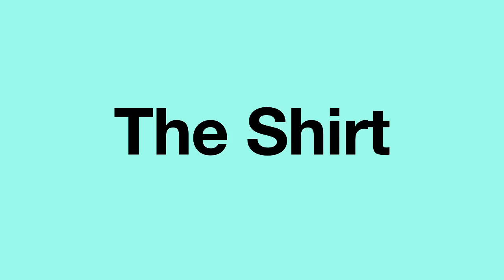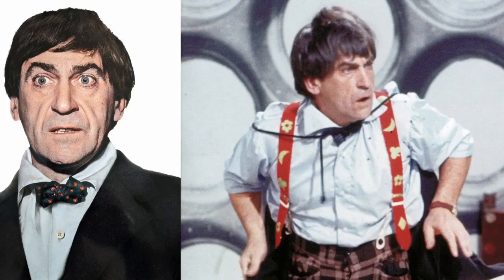Now we move on to the shirt. I believe there to be two different shirts in Troughton's run. His first shirt can be seen here, which is a blue short-sleeved, baggy, large-collar cotton shirt. The buttons you can see are purloined, single buttons, not double buttons like Pertwee's shirts. Well, some of Pertwee's shirts, he had a lot.